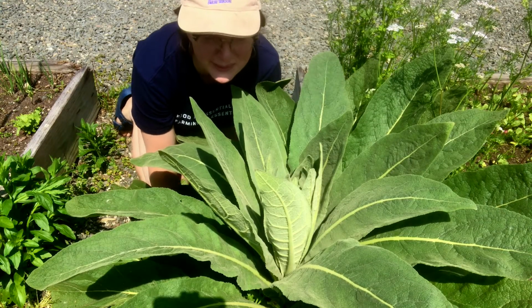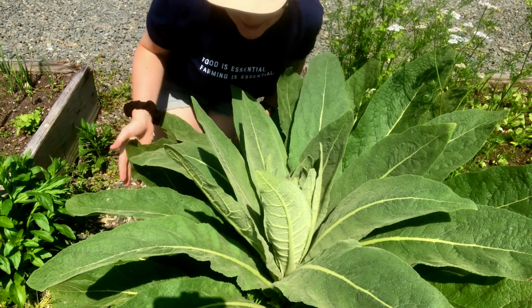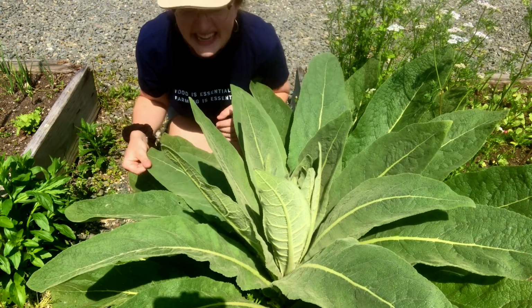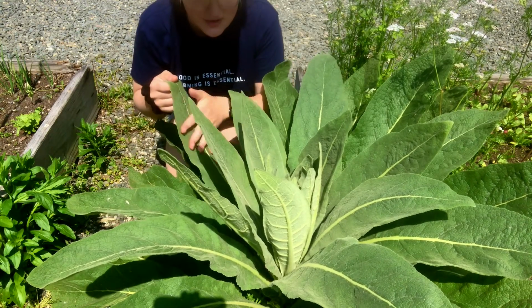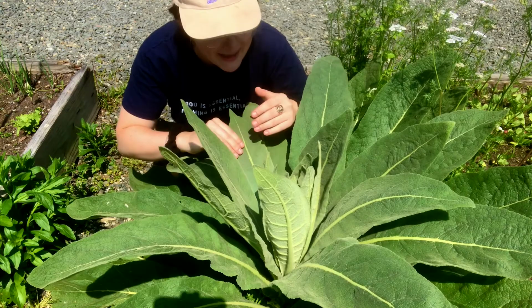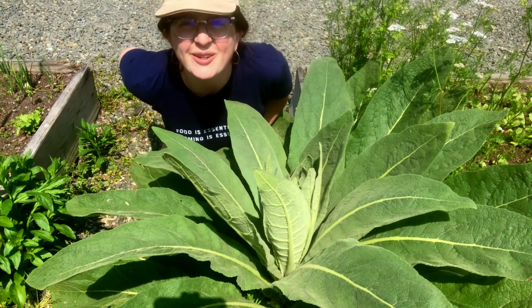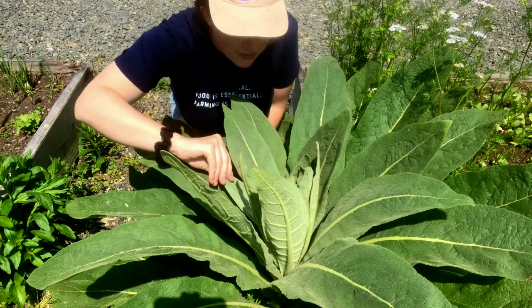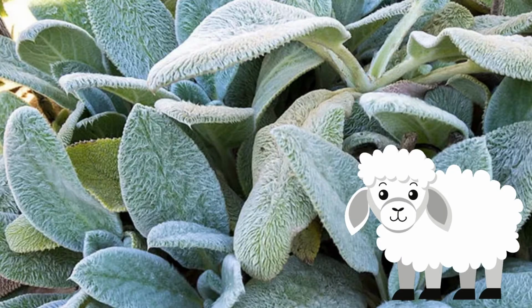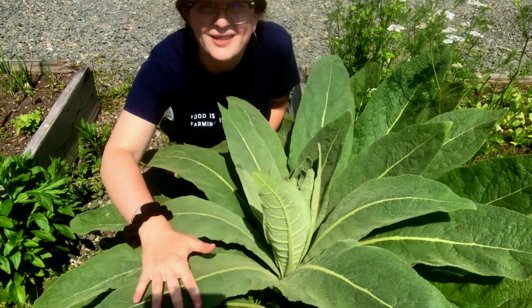I am right next to one of my favorite plants. Can you see how big it's grown during the springtime? Look at these leaves. Each one is longer than my arm. And if you feel them, they're really soft. They feel like a blanket. That's why this plant has a really special name. Does anybody know what it's called? It's called lamb's ear, because the leaves are so soft and furry, they feel like a little baby lamb's ear. This is just one of the plants that started growing big leaves as spring came to the garden.